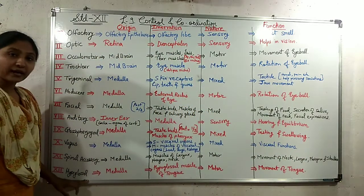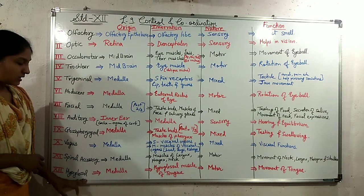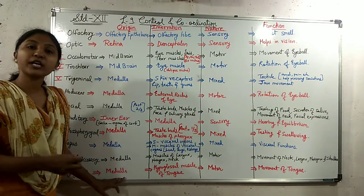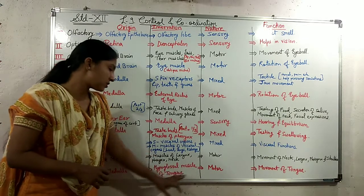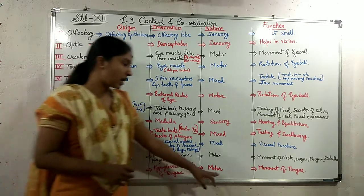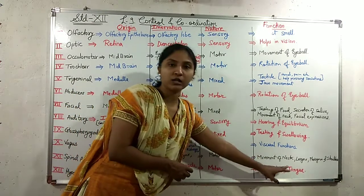The 12th pair and the last pair is the hypoglossal nerve. It also originates from the medulla region and it goes to the hypoglossal muscles of our tongue. These are motor nerves. That's why they help in the movement of our tongue.